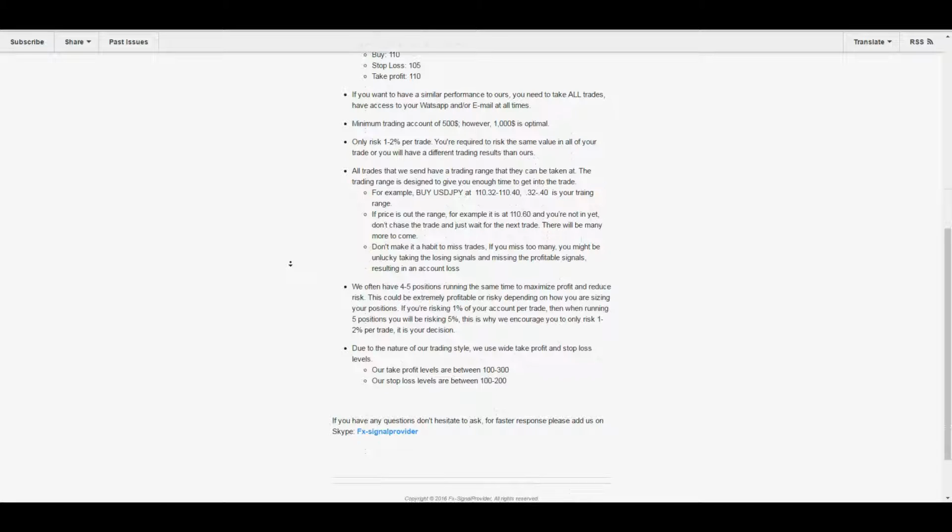Okay. Due to the nature of our trading style, we use wide take profit and stop loss levels. Our take profit levels are between 100 to 300 pips, and our stop loss levels are between 100 and 200 pips. So just like you guys have experienced with some of our signals last week, that's typically the stop loss level. Actually, we had a couple of trades with a stop loss of less than 100 pips, and some with take profit levels of more than 100 pips. Sometimes we close the trade before it hits stop loss or take profit. It depends on how I see the market, but that's it in general.